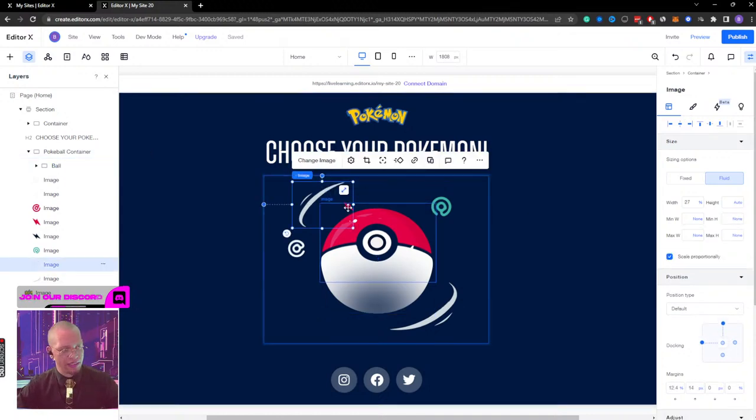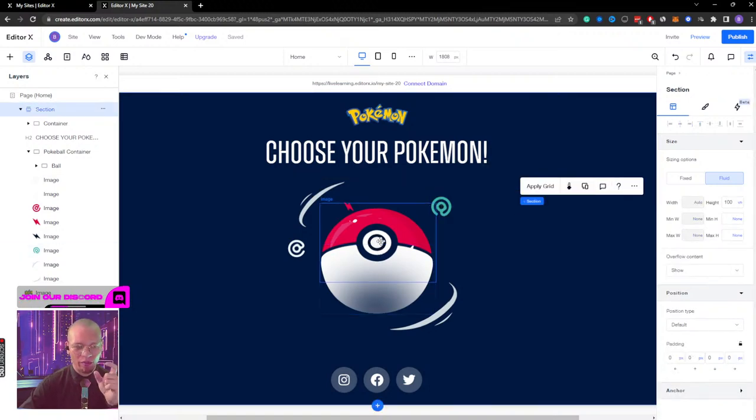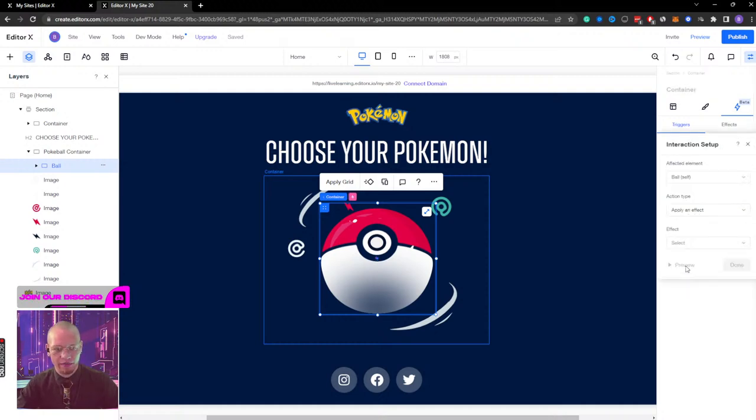Now what I'm going to go ahead and do is essentially make a hover interaction, but I'm going to reverse it here, or a click. I've not done this yet, so we're going to be learning together. So all I'm going to do, or I think I'm going to do, is select our ball here. We're going to use this as our trigger. So I'm going to go to my lightning interactions over here. I'm going to add a trigger, and I'm going to select click here.